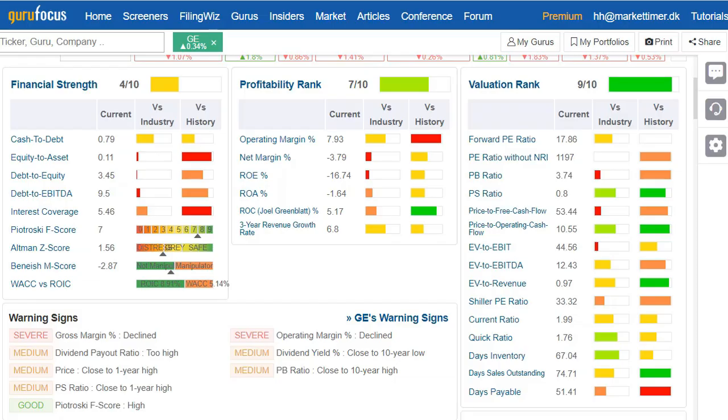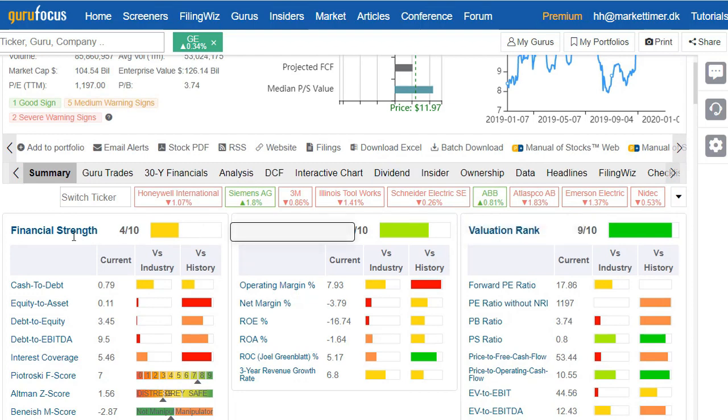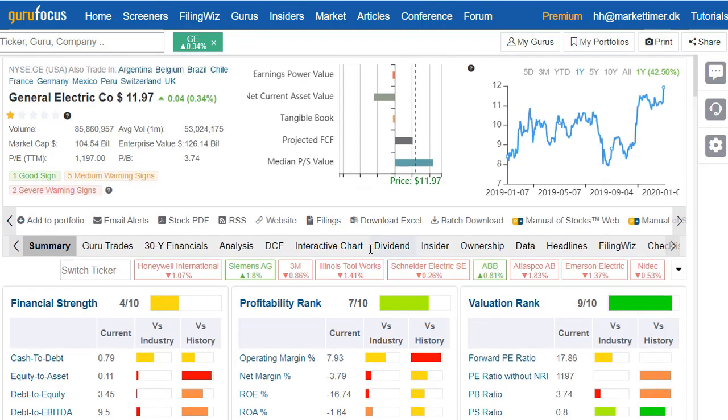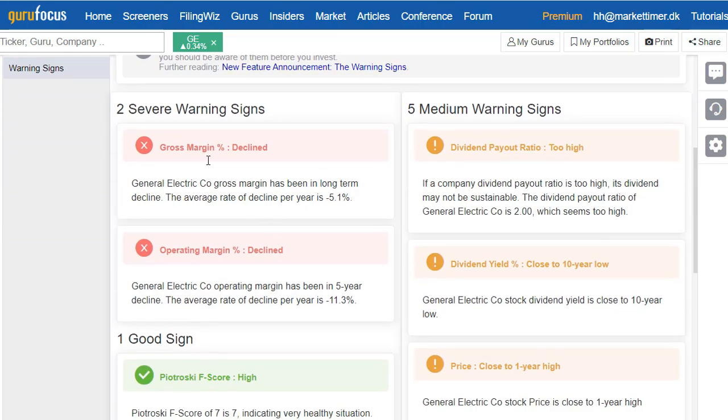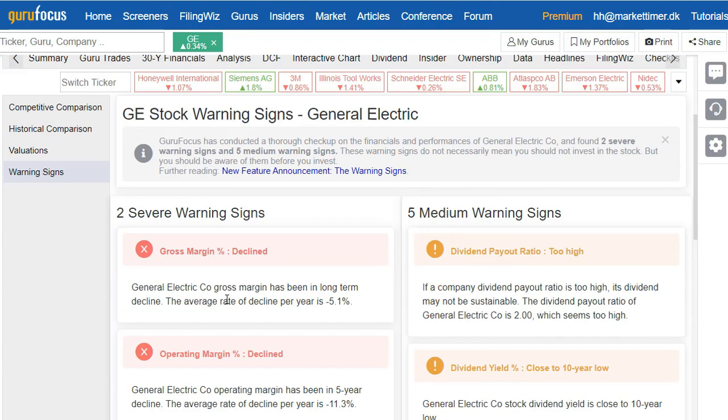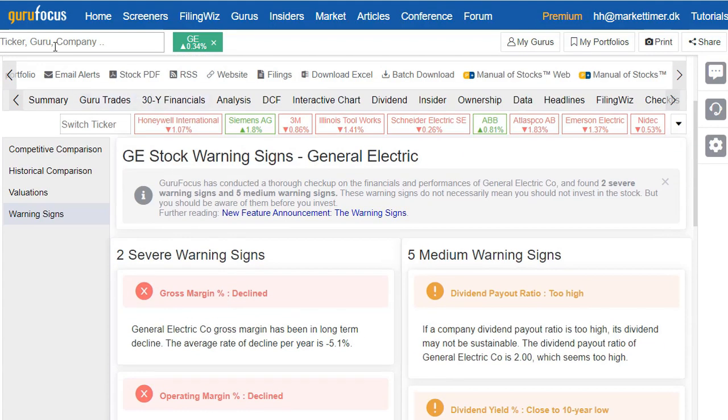When we look at GuruFocus here, we can see much of the same. We can see that the financial strength is not amazing, but the profitability rank is good. However, and that is one of the things I'm using GuruFocus for, they have some good signs, some medium warning signs, and some severe warning signs. Some of the severe warning signs we can see here are that the gross margin has declined and the operating margin has declined. That is not something we would really like to see. The Piotroski F-score is high, and that is, of course, great.